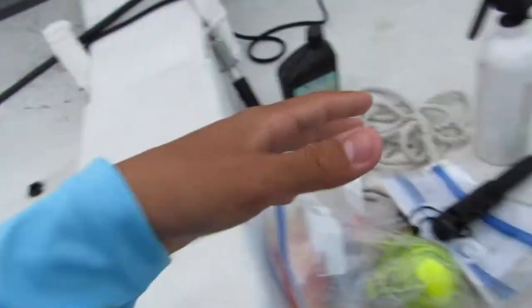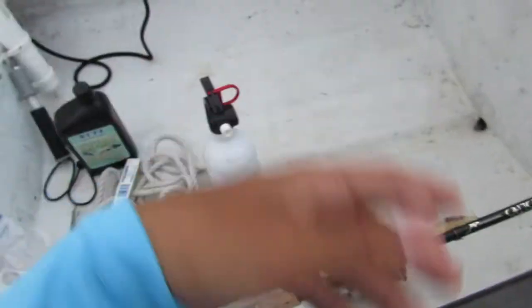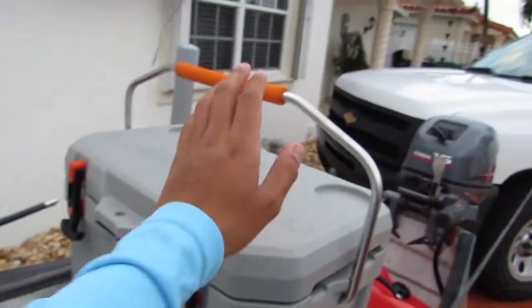But anyways, that's that. That's the middle. Here I just sit, put extra stuff. And then, oh, I put this cooler right here.